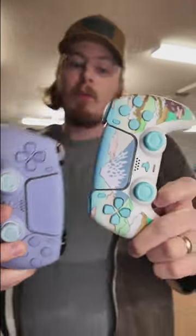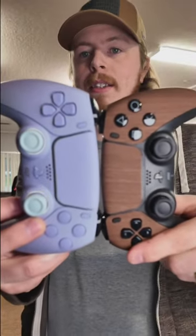These are awesome, guys. What do you think? Do you guys like the wood grain or the pastel better? Again, pastel just sold out, unfortunately.